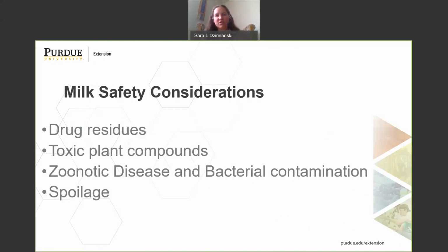So some considerations we need to have when we're producing milk for ourselves. One of the big ones is drug residues, and we're going to go through each of these in more detail. Toxic plant compounds. So these are chemicals that we find naturally in certain plants that can be passed through the milk. Zoonotic disease and bacterial contamination. So this is potential disease risks that you could get from the milk. And then spoilage. Spoilage can affect human health, and it will also affect the taste of the milk.